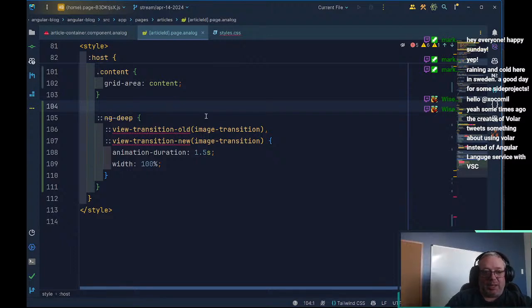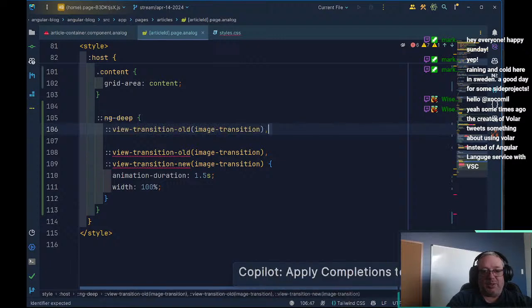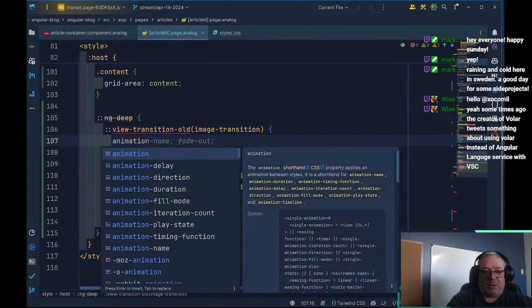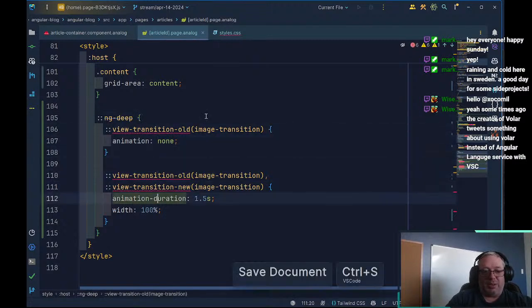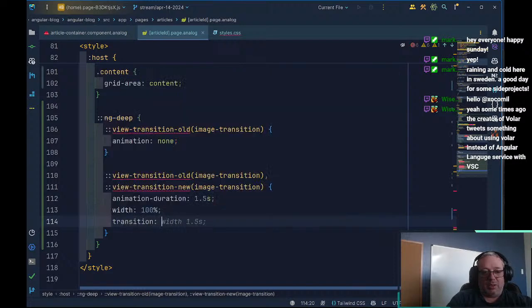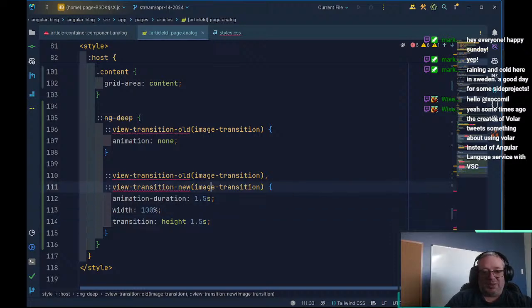We do want to add back the old view transition. So view transition that we want none on the old, because we don't want to play the old transition. This one, now we've got the 1.5 duration. And I think we can just do transition. Here we can say height and 5 seconds. Just see what happens here.